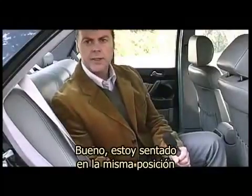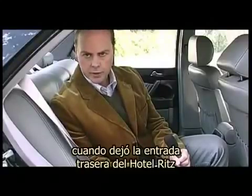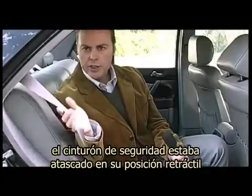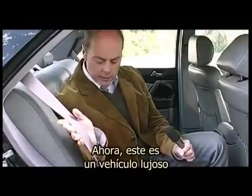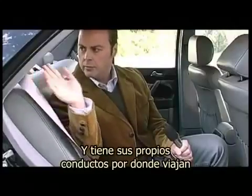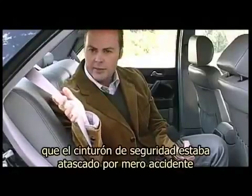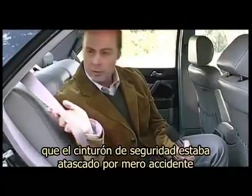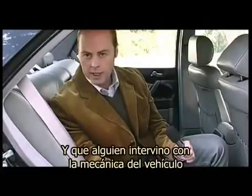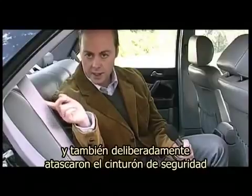Well, I'm actually sitting in the same position that Diana sat in when she left in the Mercedes from the rear entrance of the Ritz Hotel. And according to the official Lord Stevens report, the seatbelt was jammed in the retracted position. Now, this is a luxury vehicle, and the seatbelts are actually tailored and have their own conduits which they travel in, and I find it impossible to believe that the seatbelt was jammed by pure accident. My feeling is that this is a highly engineered vehicle and that somebody tampered with the mechanics of the vehicle, and also they deliberately jammed the seatbelt.